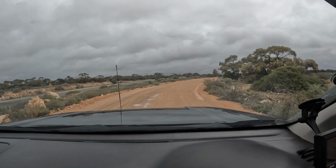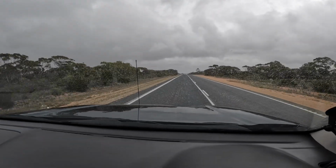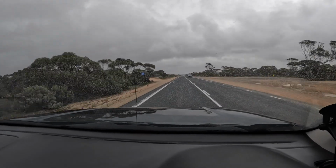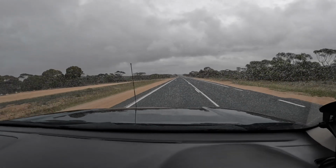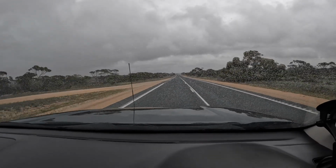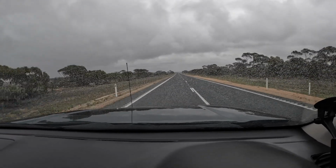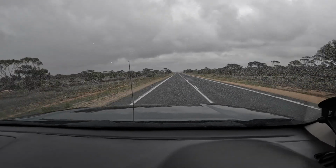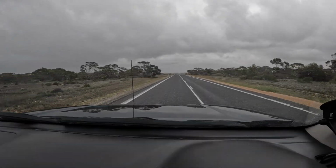Okay guys, probably around about 15 kilometres out of Cocklebiddy, and if memory serves me correctly, the turn off to the Eyre Bird Observatory, and there's a sign for it, there's down here by 1 kilometre. Again, the Eyre Bird Observatory is right down on the coast. Forgive the windscreen wipers going because it's raining.